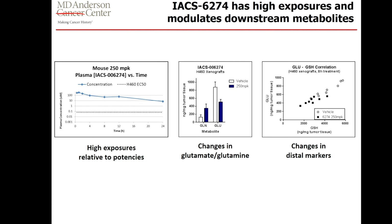This is now the same cell line, but being used to make a xenograft mouse model, showing that when you treat with compound, we are raising up glutamine and we are dropping glutamate. That's exactly what you expect to see for a glutaminase inhibitor. I'm not showing dose response here, but this is maxing out the effect, both with our compound and with other glutaminase inhibitors.